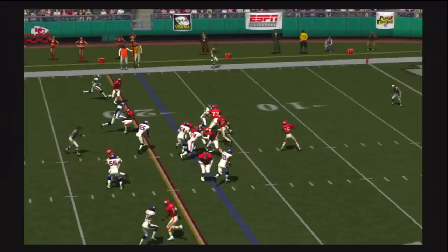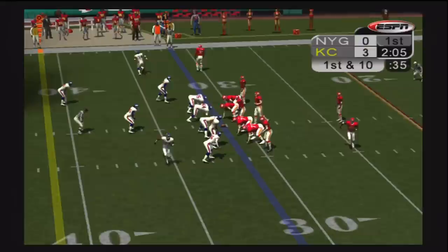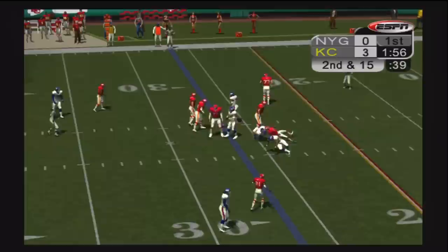Number 89 catches the hard throw and gets past the markers for a first down. First down, one man back. Number 70 sacks him back at the 27.